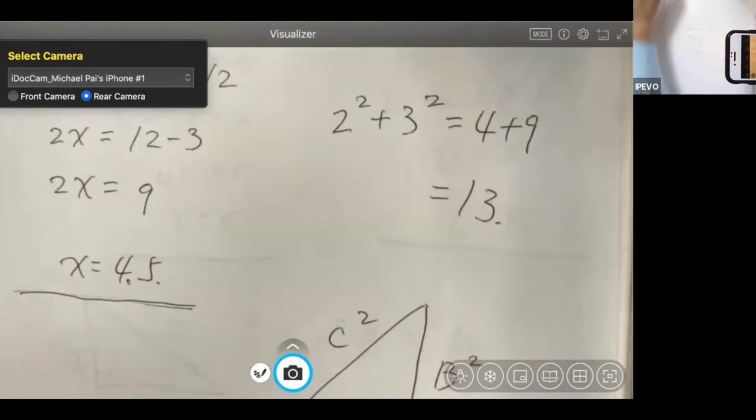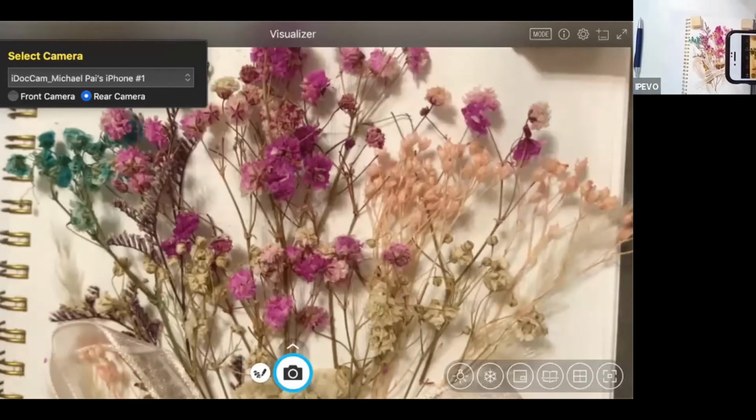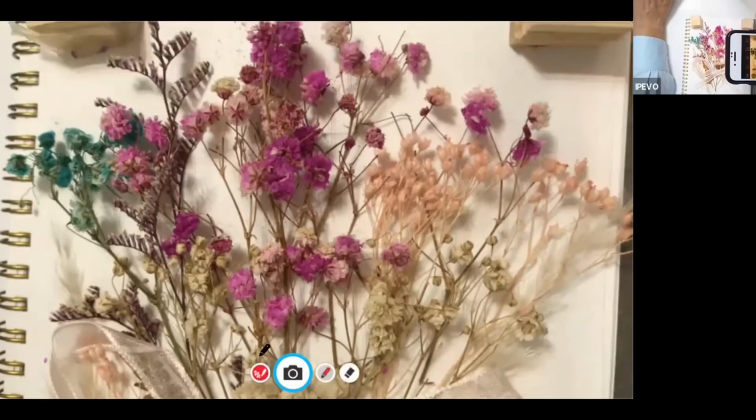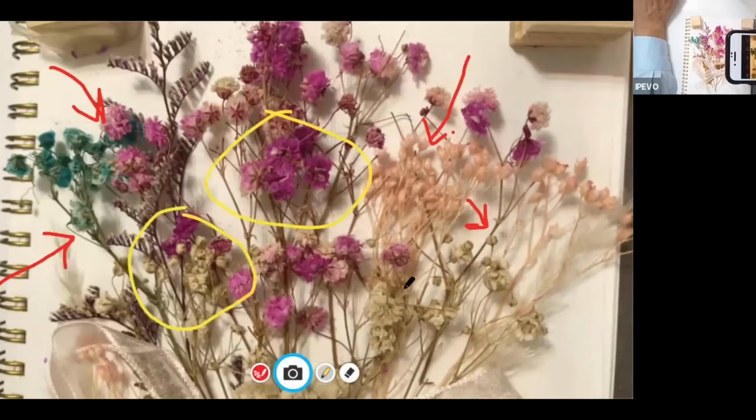Or let's say I'm an art teacher, I want to teach art. I have a beautiful flower right here. I want to showcase it with you guys. So again, I could be using my visualizer software, and I could use my annotation function right here. I could be talking to my students saying, hey, look at this beautiful flower. Pink flowers, blue flowers. Okay, pink flowers again. All kinds of branches right here, etc. And then you can simply highlight them if you want, circle them. And then again, you can take a snapshot if you want.